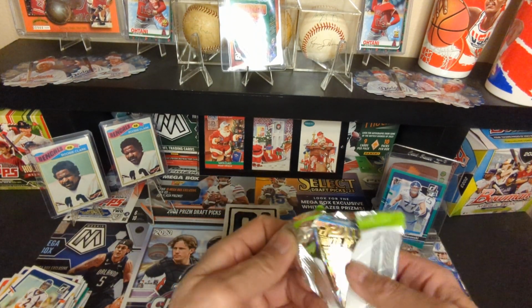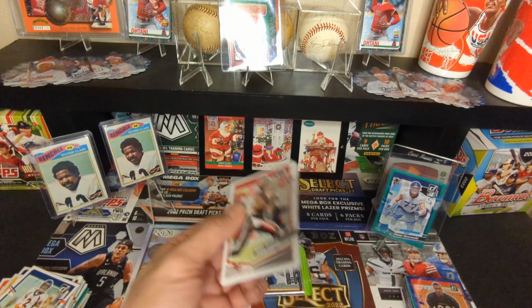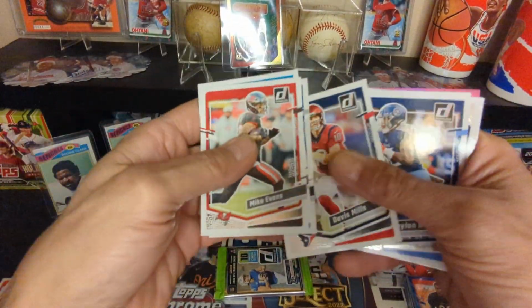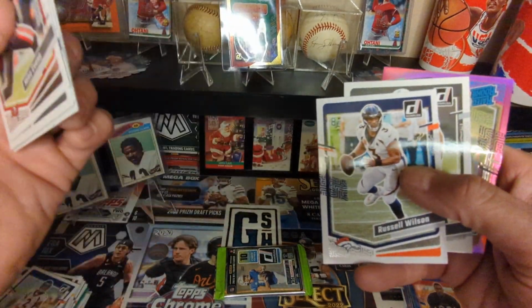Watched a lot of people rip blasters. A lot of people, including myself, ripping the value packs. Nobody's hitting C.J. Stroud. However, in the mega boxes, people are. So hopefully we can have some luck like that.